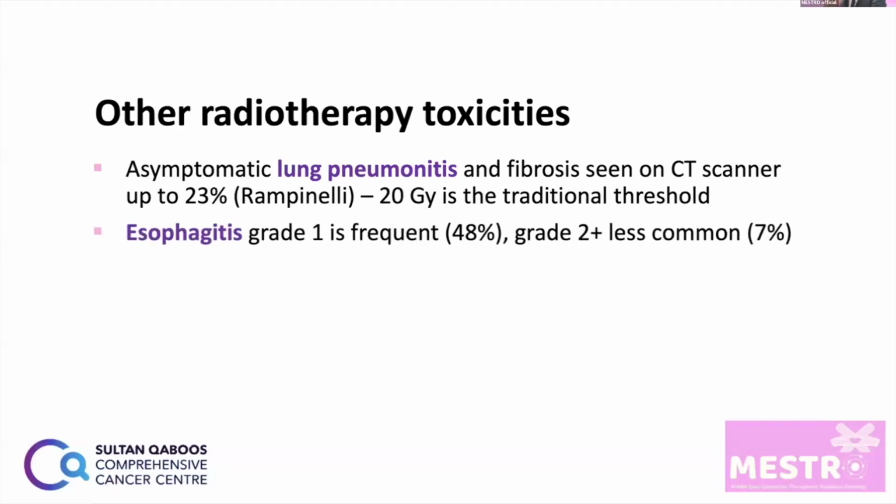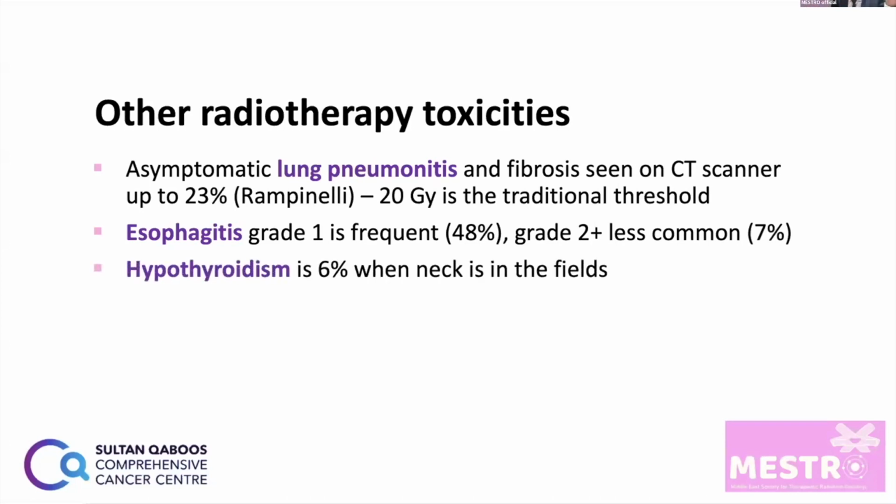Esophagitis used to be very rare, but since we are now contouring the supraclavicular region and adding all the margin, we tend to touch the esophagus. So esophagitis grade 1 is frequent, and grade 2 is a little bit less common. But when patients have that, I think it's a good idea to do some mouthwash. Listerine is better than the magic mouthwash. At least it has a better taste. And also sucralfate works very well for most patients. Hypothyroidism is rare. 6% of the neck is in the field. But now that we contour the thyroid, we can minimize that. But that's something we have to follow up.